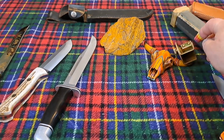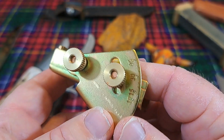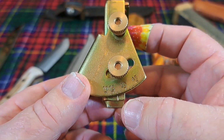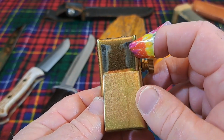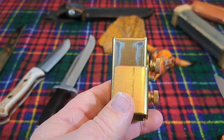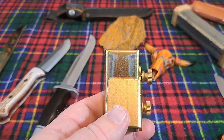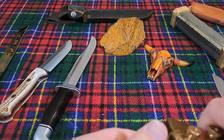So real quick, if you're sharpening a blade, this is a guide that I have for my sander. All I've got to do is put it on 18, and put it on my sander. So the sandpaper would be right here. You can see where it's worn it, and I put it on the angle and just slide it across, and I get a perfect 18-degree edge on my knife using this.